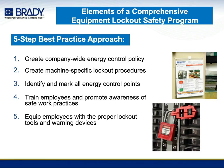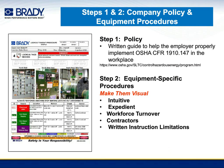So let me give you a bit more on each of these five steps. The first two steps together, beginning with the policy. That's the written guide. And a company would have this type of a written guide for so many of its workplace safety areas of concern and practice, including lockout.